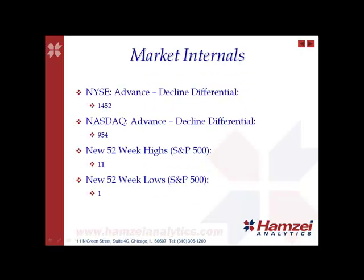For the market internals, the New York Stock Exchange Advanced Decline Differential closed at 1,452. The Nasdaq Advanced Decline Differential closed at 954. Both of them closed near the highs of the day, which was positive for the market. There were 11 new 52-week highs for the S&P 500 and 1 new 52-week low for the S&P 500.